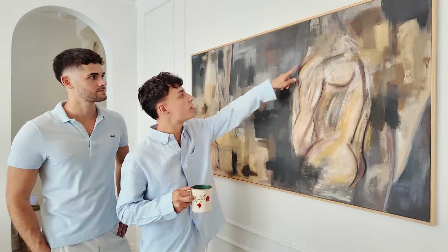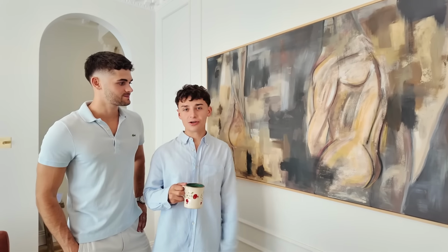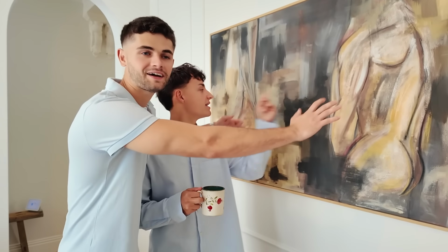So some reds, some dark browns, some blacks, and what's really cool is he's actually sketched both Aunt and I into the painting. So I'm sure we can all guess who's who. Okay, cover your eyes. That's them, that's me, and that's also me, actually.